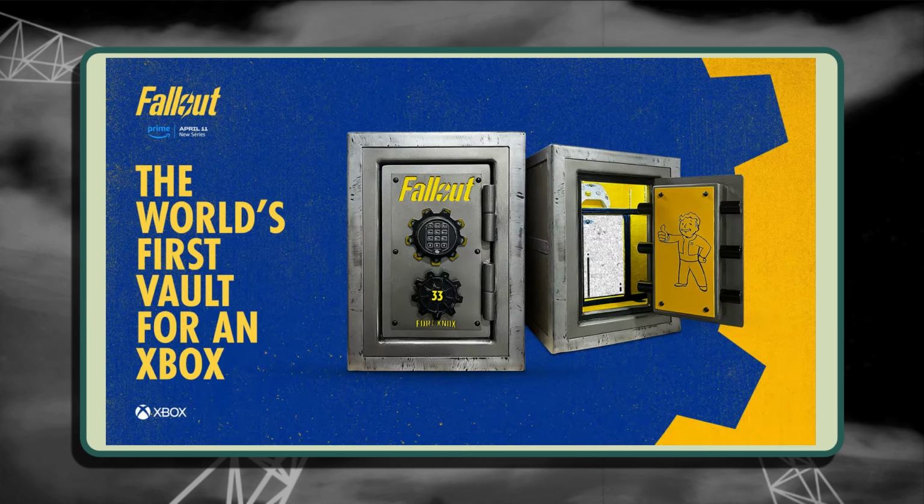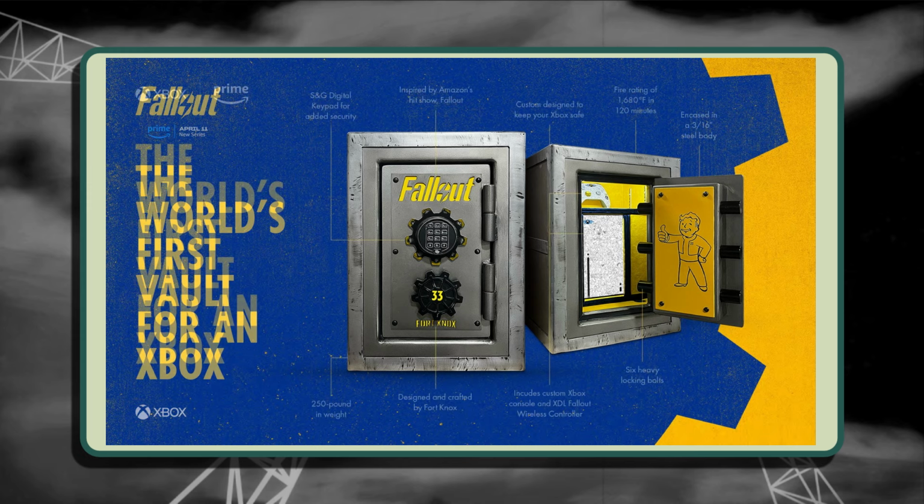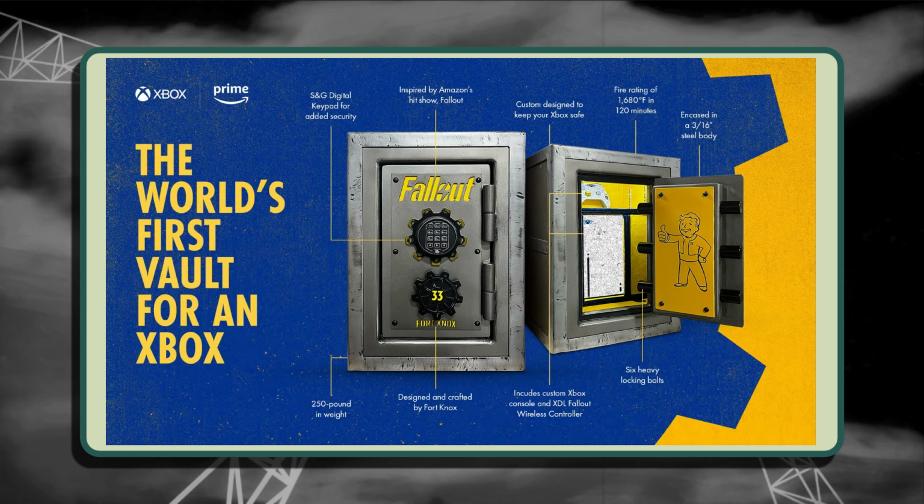This vault is no joke. It's a 250-pound stronghold, meticulously designed to safeguard your Xbox valuables with the utmost protection. Crafted by the experts at Fort Knox, this custom vault features 6 heavy locking bolts ensuring security and peace of mind, S&G digital keypad adding an extra layer of access control, and a formidable fire rating withstands temperatures of up to 680 degrees Fahrenheit for up to 120 minutes.